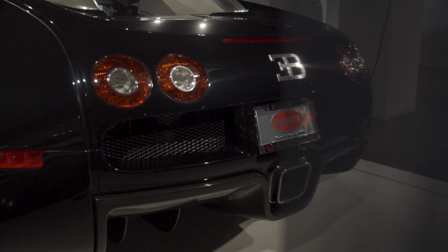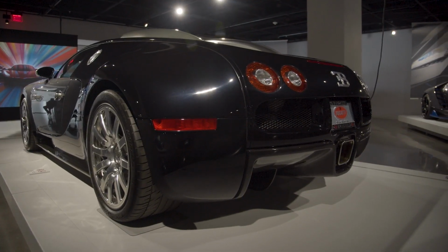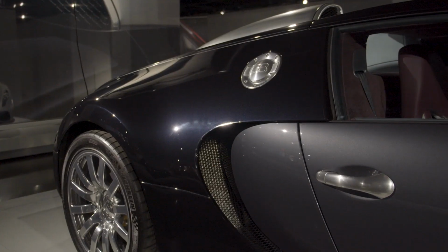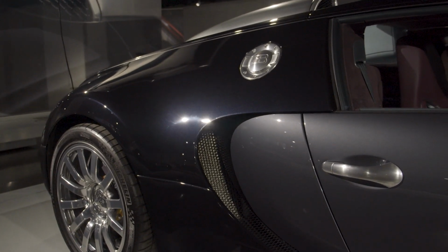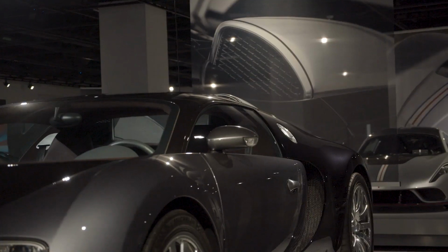This car has since been replaced by a series of subsequent Bugattis, the Chiron, the Divo, the Centodieci, and others, all of which are even more extreme than this. But in our mind, this is really where it all started in the hypercar world.